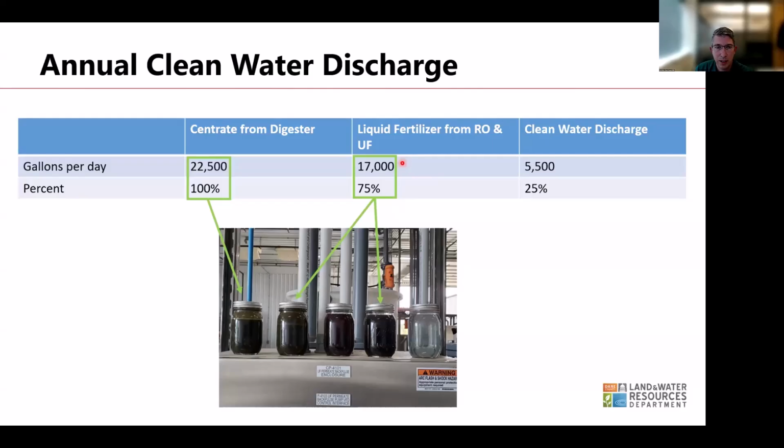Becky will go into a lot more detail about what the nutrient concentrations are within each of these different systems and how they could possibly be used on the farm. But one of the big goals we had for the project was really trying to get the clean water out of manure. After it goes through the RO system on the back end, roughly 5,500 gallons a day is able to be discharged to the stream. When we look at that as a percentage value, it's about 25% of the total volume that comes in. That may or may not be considered a significant reduction of volume depending on where you're at with your operations and what your end goals are for the clean water that comes off the back end.